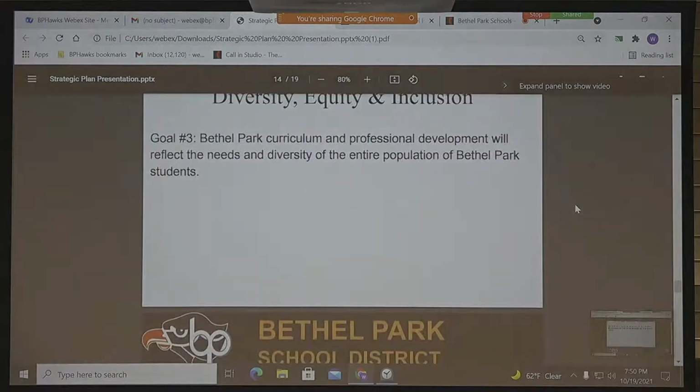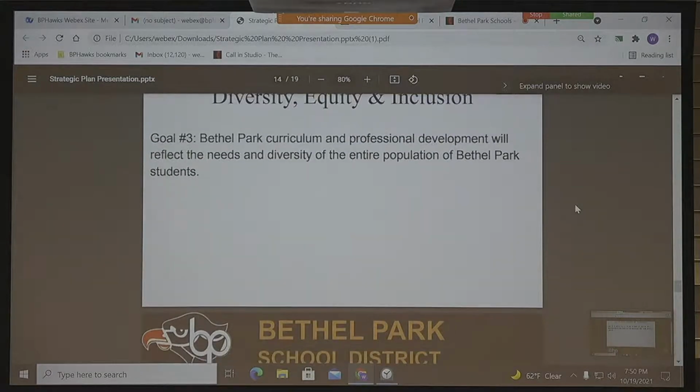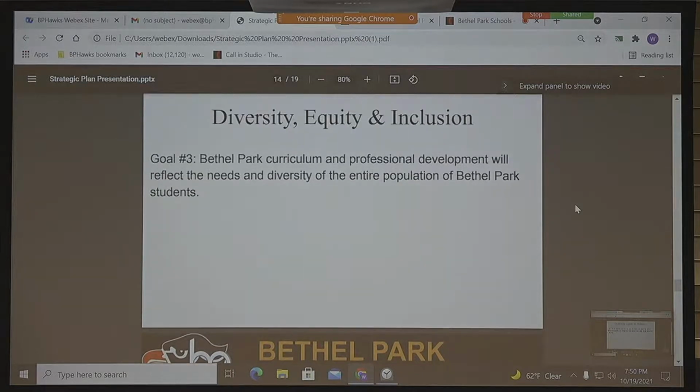And the third goal speaks, much like the other two subcommittees, to the professional development to ensure that we are providing appropriate and necessary professional development to our faculty so that they can provide the best possible experience for all students in their classroom, regardless of ability or gender or race.